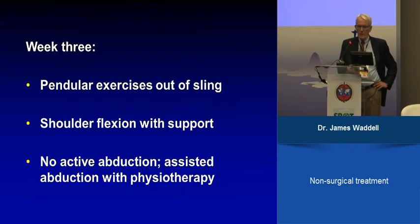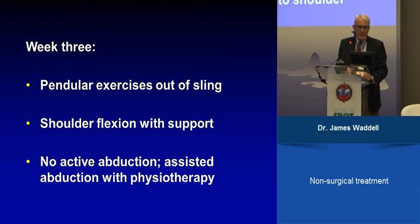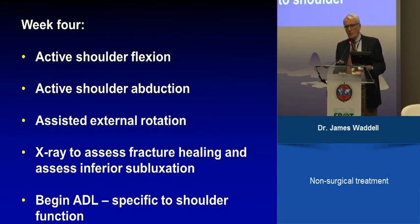So week three, now they start doing the same exercises, but out of the sling, shoulder flexion with support, put your arm under like that, get them to lift their arm up. No active abduction, but assisted abduction with physiotherapy. And then week four, now we start going. The fracture is sticky, well advanced in healing, so active shoulder flexion and abduction, some assisted external rotation, x-ray to make sure that their fractures healed, and begin activities of daily living specific to shoulder function. So get them starting to reach up, comb their hair, wash their face, that kind of thing.